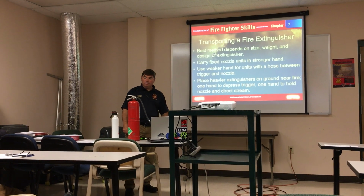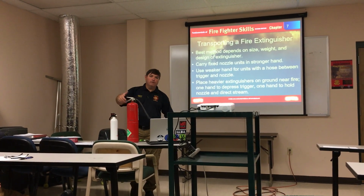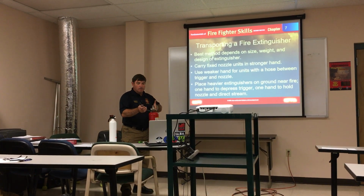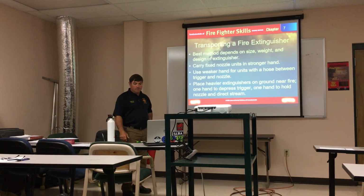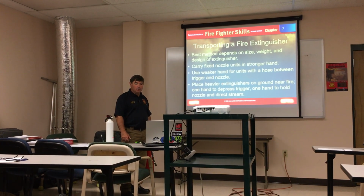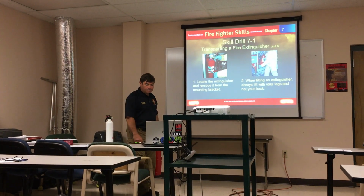If you have an extinguisher that doesn't have a fixed nozzle on it, then you carry the extinguisher with the opposite arm and use your strong hand for the nozzle. Place the heavier extinguishers on the ground near fires. One hand is to depress the trigger and one hand is for the nozzle to direct the stream.